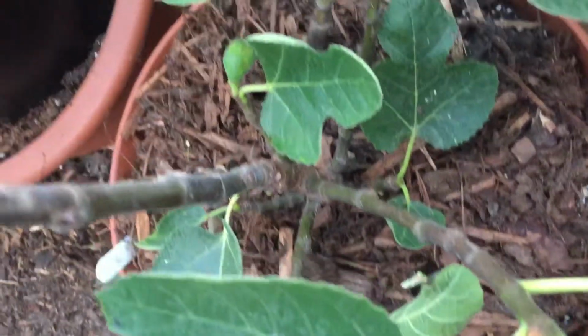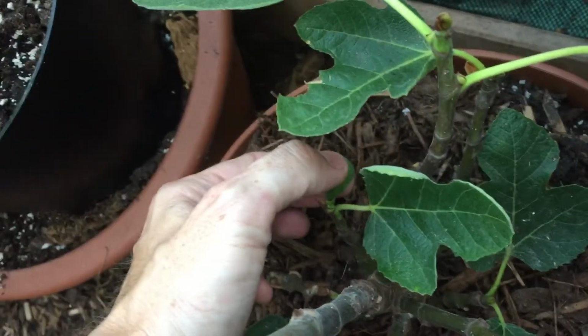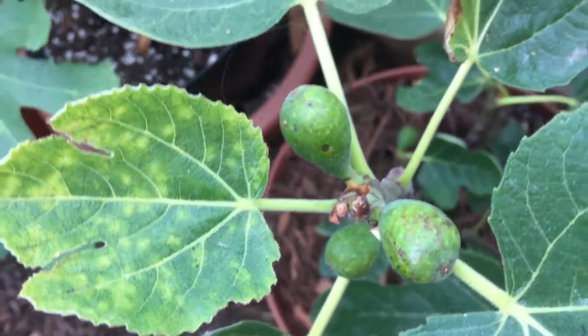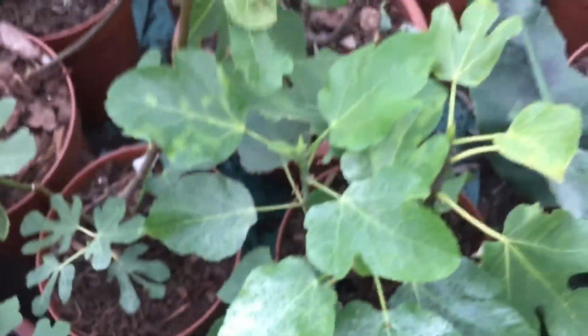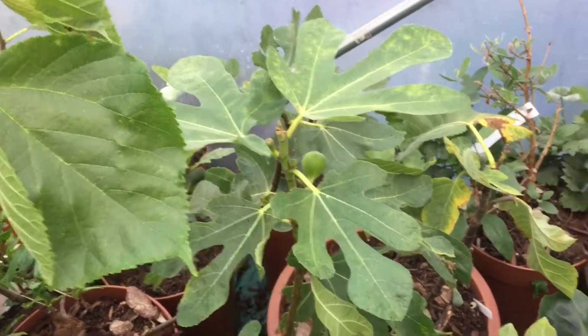It was loaded with figs down here. Some dropped, some didn't. I just pulled them off because they were starting to shrivel up and go soft. However, these ones are hanging on, so I'm hoping these will ripen up. What's caused this devastation? It's actually spider mites.